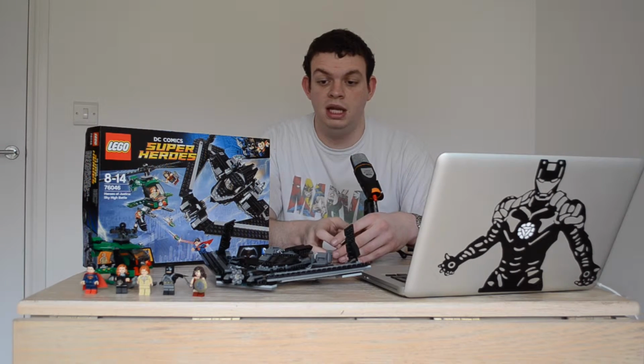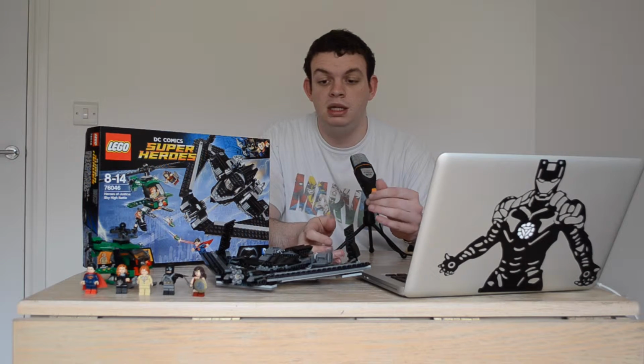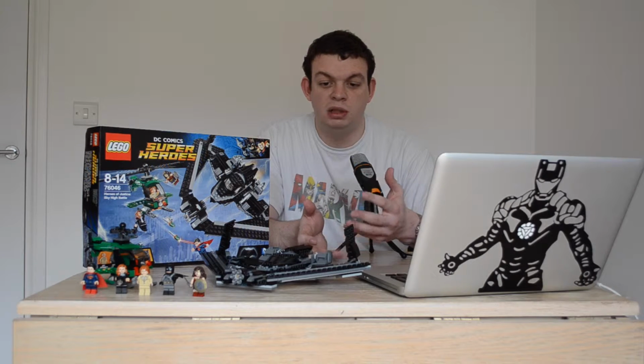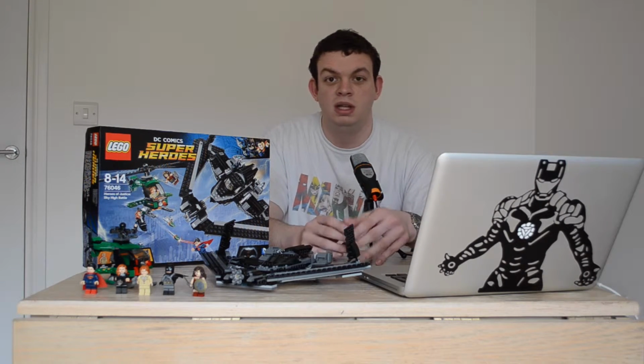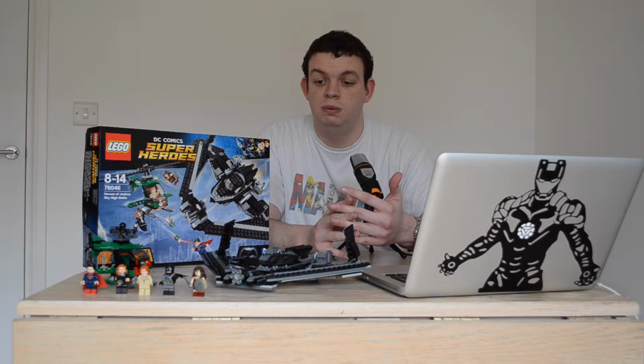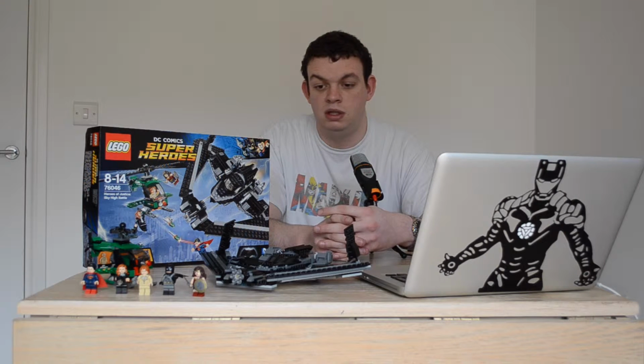Difficulty wise, it's pretty similar to the Batmobile build. It's not too complicated. The only hard parts maybe the mechanisms and building the wings to fold and everything like that, but other than that it is quite simple. Particularly the helicopter, there's no strenuous tasks in that.